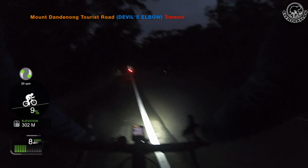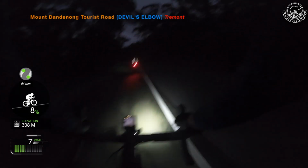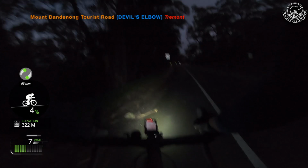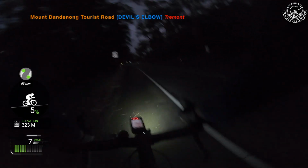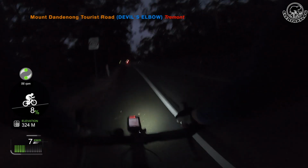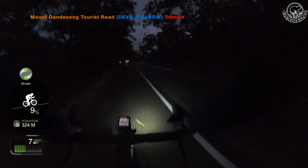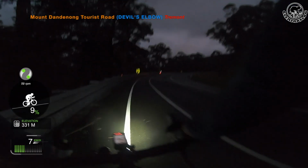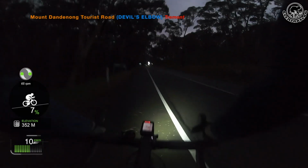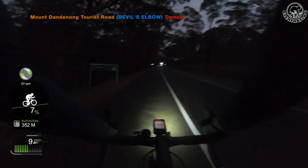While the second half on the Church Hill Drive and One Tree Hill Road, which is the turn-off of major Mount Dandenong Tourist Road, is a lesser traffic route and slightly lower gradient. You might be able to see Ho is not going fast today, not because he's struggling, it's because he wants to wait for me, so they left me behind. Getting brighter, I think first light is coming. In case you can't see, we are in the suburb of Tremont now.